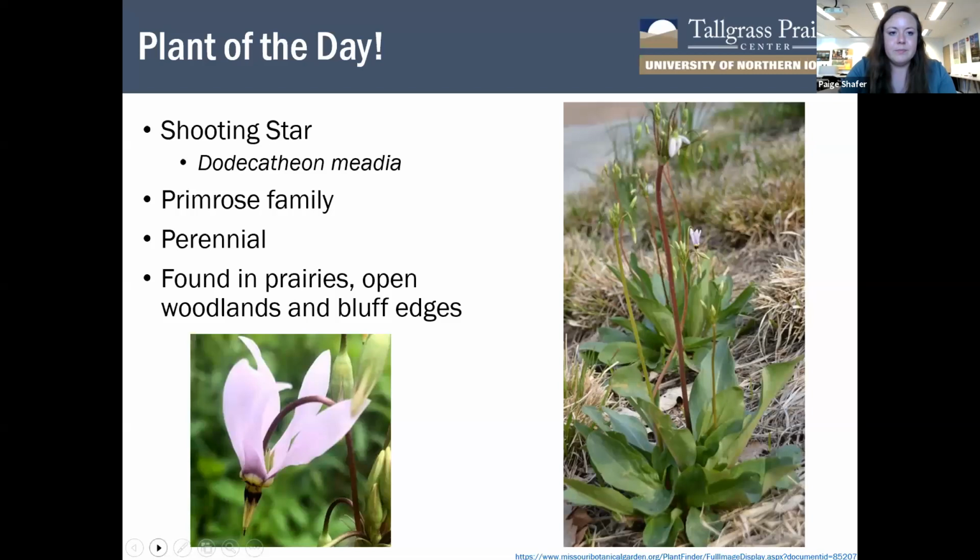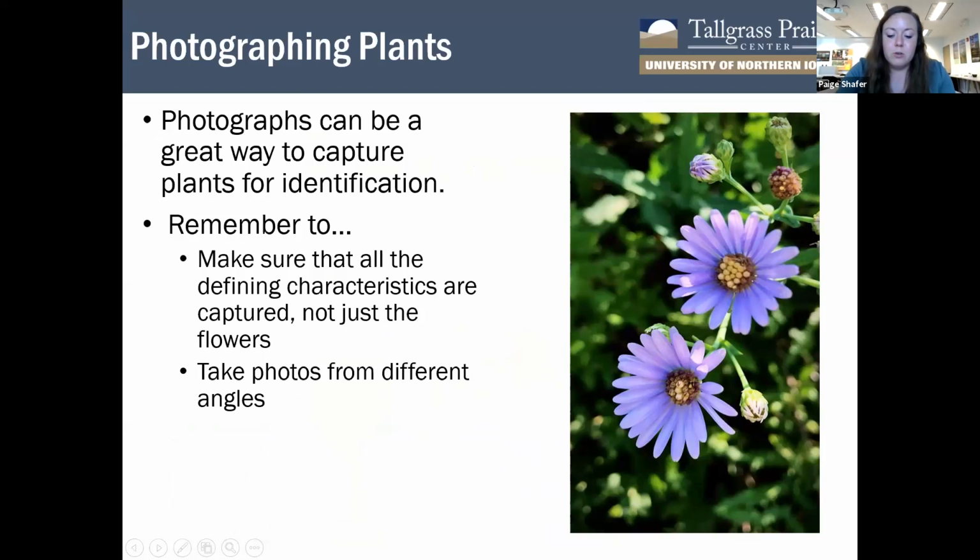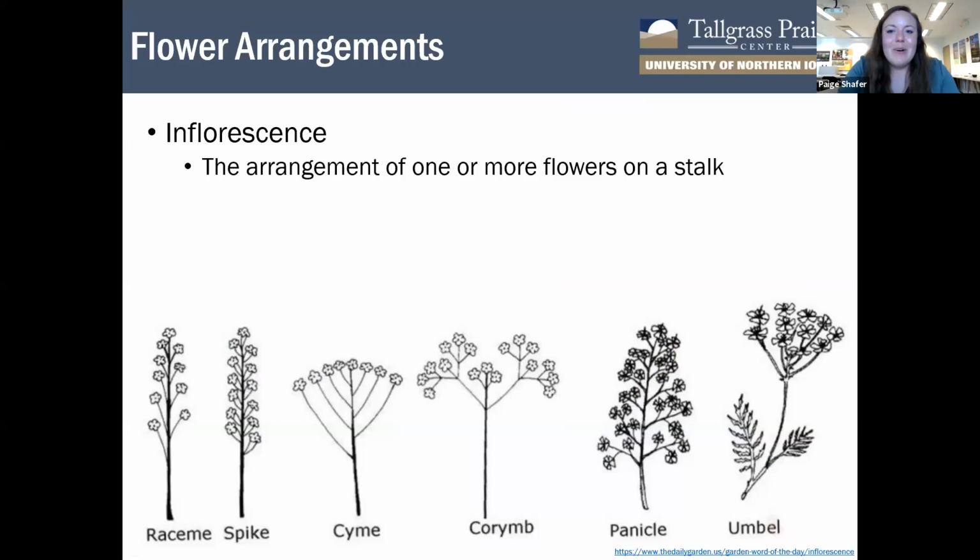Flower arrangements. Flowers can be arranged in multiple different ways, just like how leaves can be arranged in multiple ways. First off, we have the raceme, which is where the flowers are alternating on one single stalk.